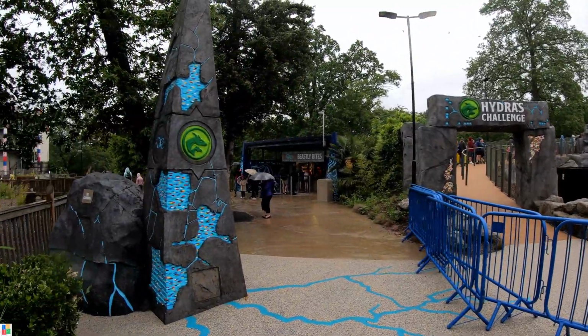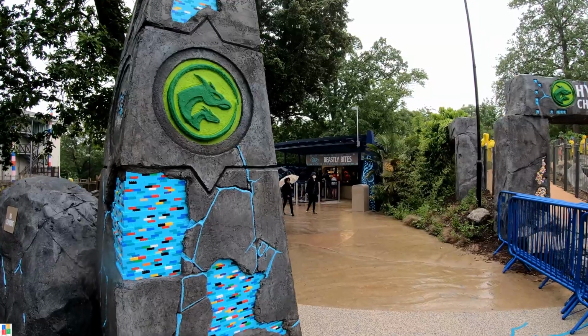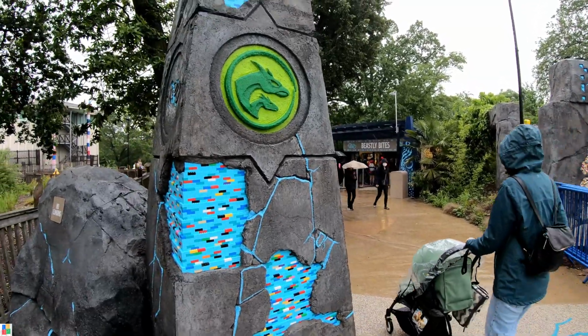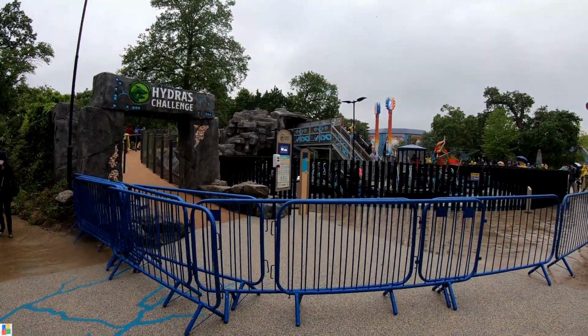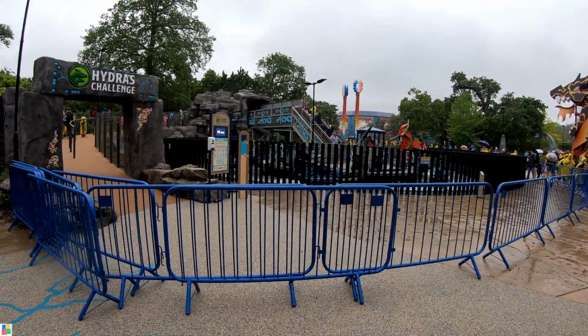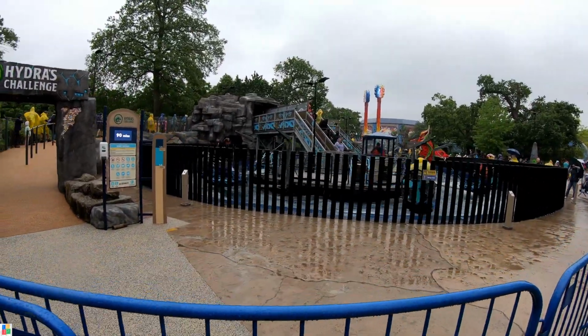So down the bottom end, this is the other entrance to Mythica down by the hotel. You can see Beastly Bites, used to be a hot dog stand, is now sort of donuts and things like that. And of course here's Hydra's Challenge. We were right, Hydra's Challenge. 90-minute queue for Hydra's Challenge. That's with both sides working. So yeah, it's a busy, busy time at the park, even though it's raining.